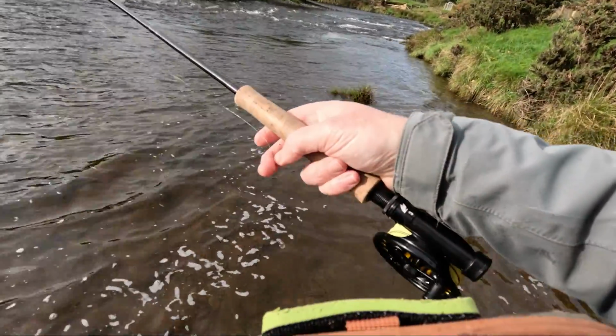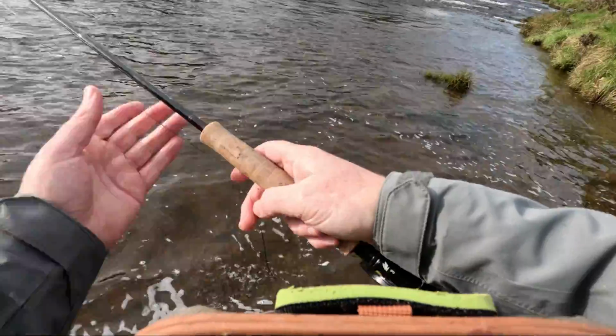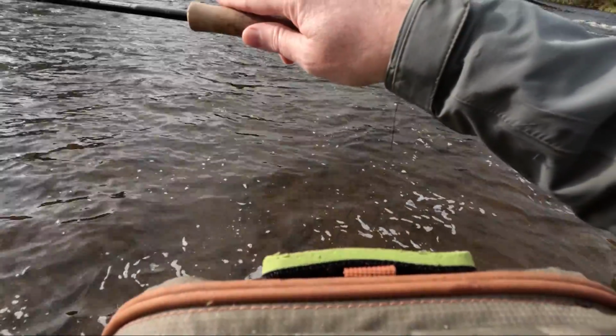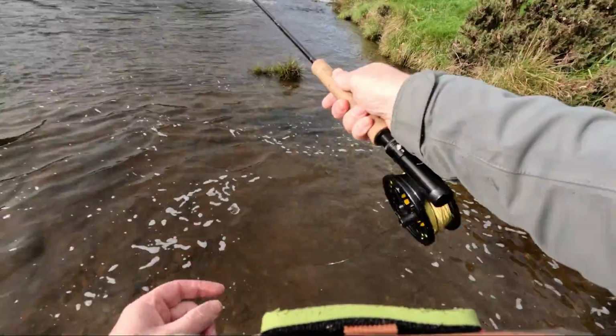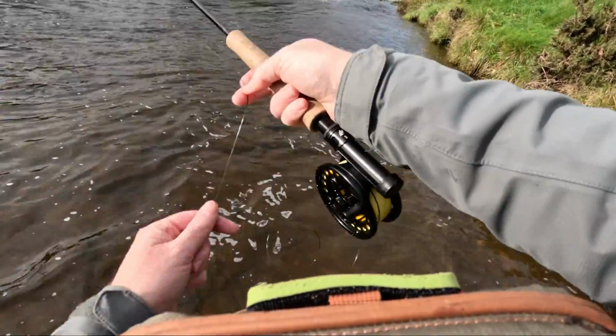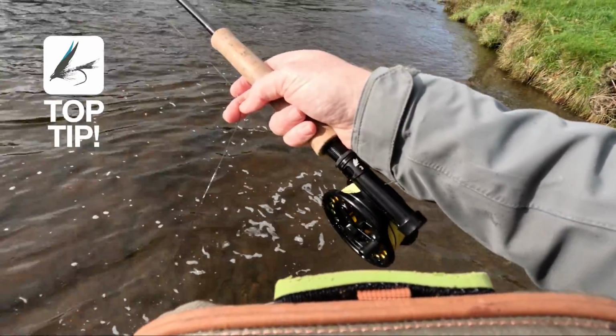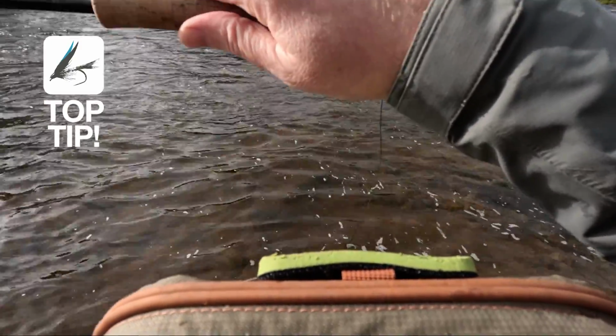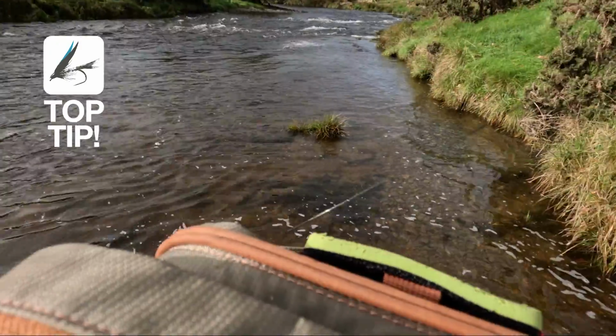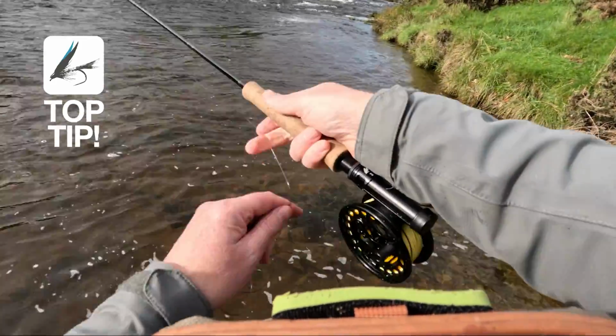The sun's come out. Absolutely beautiful here at the moment. Just working my way up this lovely run. I've changed flies. I've put a heavier point fly on, the silver bead about 4mm. I do feel as if I'm going down a bit deeper now.